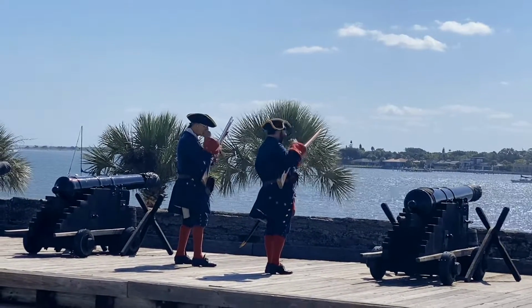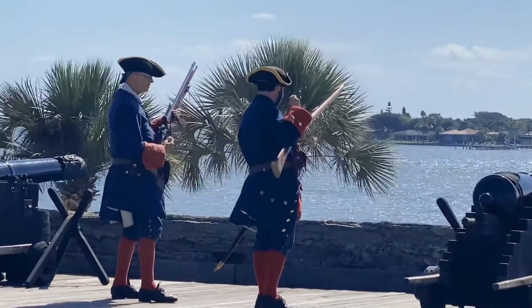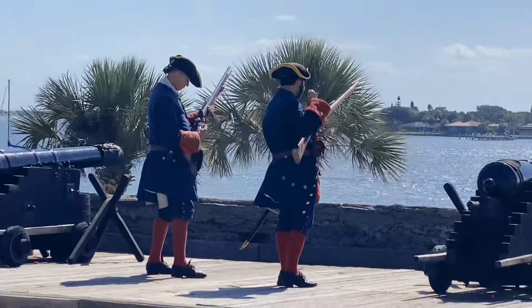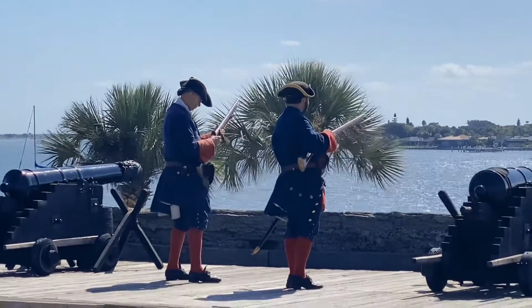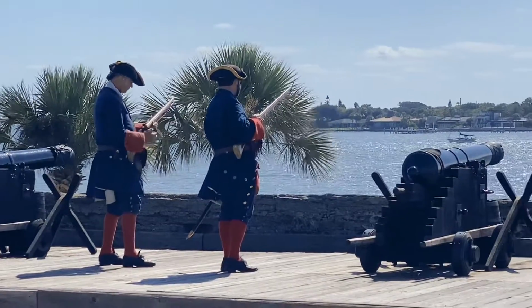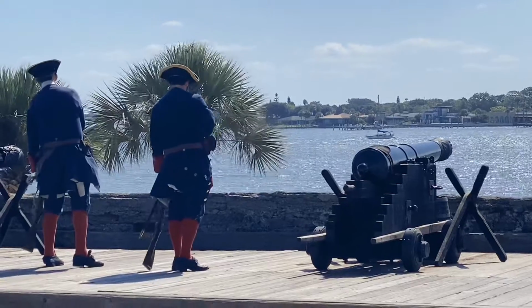Open up position. Tear open the cartridge. Soldiers had to have 14 teeth on top. Put it on the same plate to be able to tear it. Put some powder in the pan. Close the pan. Wrap it to the left side.